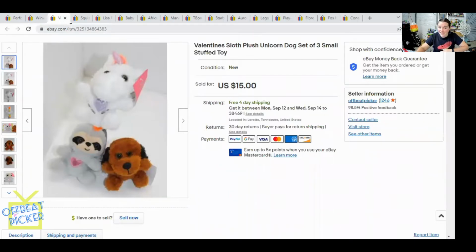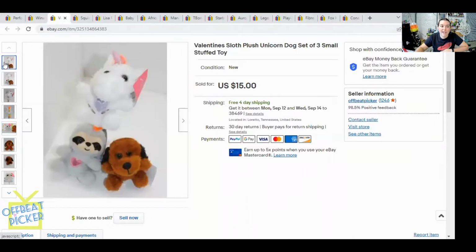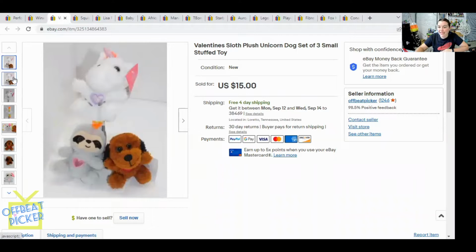Next, we have some tiny Valentines plushies. These were about 4 inches tall, just teeny tiny little guys. I went in a store and they had their Valentine's items 90% off. So I paid 10 cents for each of these. So this cost me 30 cents and I was able to sell them for $15.